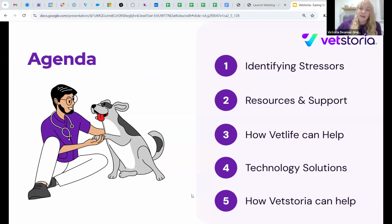So what's on the agenda? How can we ease those stresses that we are seeing in clinic? We're going to go through identifying those stresses, resources and support, how Vetlife can help, technology solutions, and finally, how Vetstoria can help. And before I go forward, if you do have any questions, feel free to use the chat option and we'll address those later on at the end.